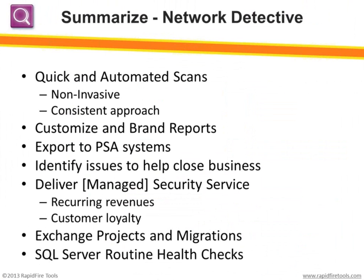Okay, so just to quickly summarize things. As you saw, Network Detective gives you the ability to run non-invasive scans on your client and prospect networks very quickly and easily. And since the data collection is automated, you won't accidentally forget to gather key information like you would if you were doing this by hand or with point tools. And as you saw, you can customize and brand the reports with your and your client's informational logos, completely white labeled from you to your customer. And as we mentioned, these are Word and Excel documents. I mean, these are the native docs. So you can add, edit, embellish, do whatever you want with the information.